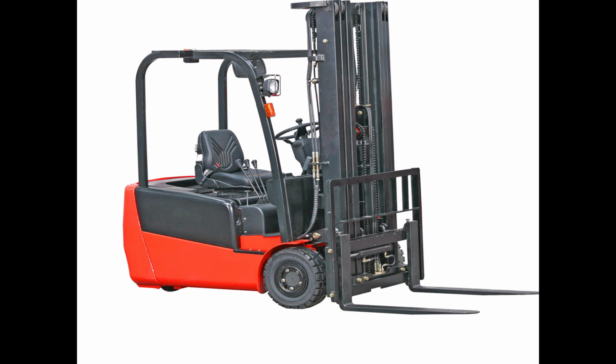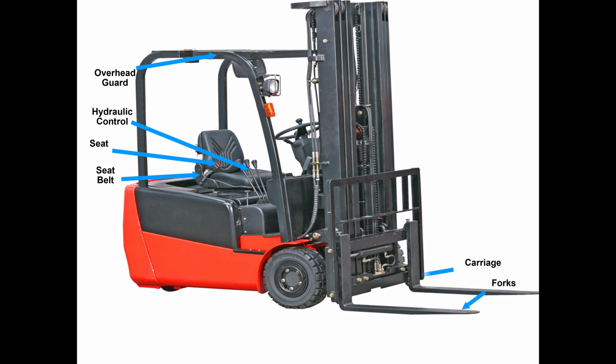Now we'll look at the basic features and characteristics of a forklift. This illustration shows the basic features of a typical forklift. Most forklifts have certain features in common. You need to know what these features are and how to use them properly and safely. Take a moment or two to study this illustration and identify the features of a typical forklift.